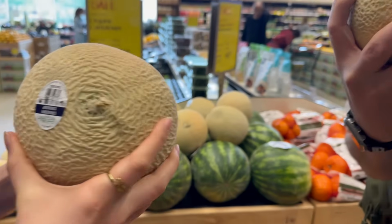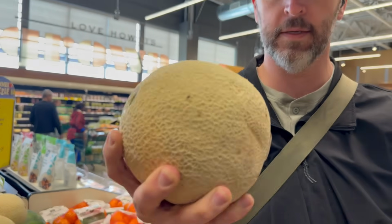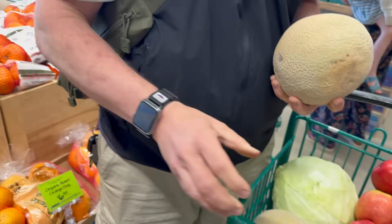That one looks okay. Does it smell good? Did you smell it? Musky. Like musky, fruity. Yeah. This one has a good smell. Good, we did good, Madeline.